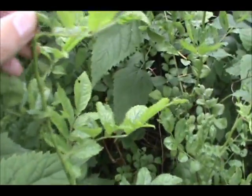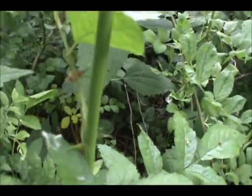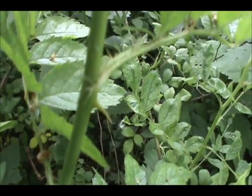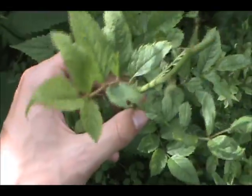Right here, looks like we have some young rose bushes. Definitely don't see no flowers on them. You can tell they're rose bushes, mostly because the thorns go downwards instead of upwards. And ladies probably know what that leaf looks like if they've gotten a rose or two, if you're lucky.